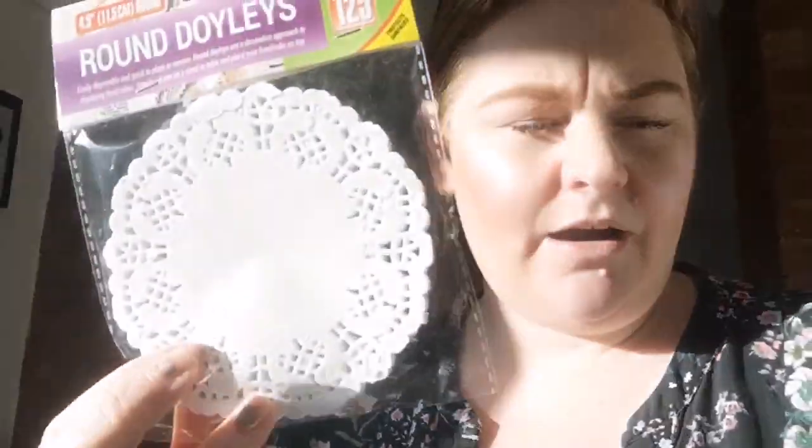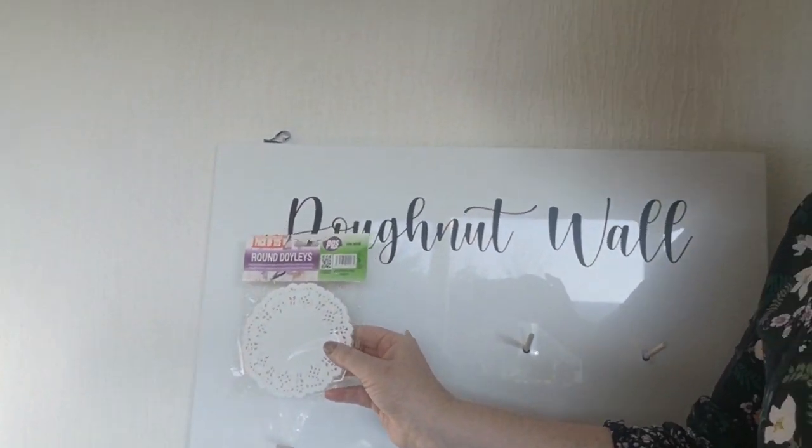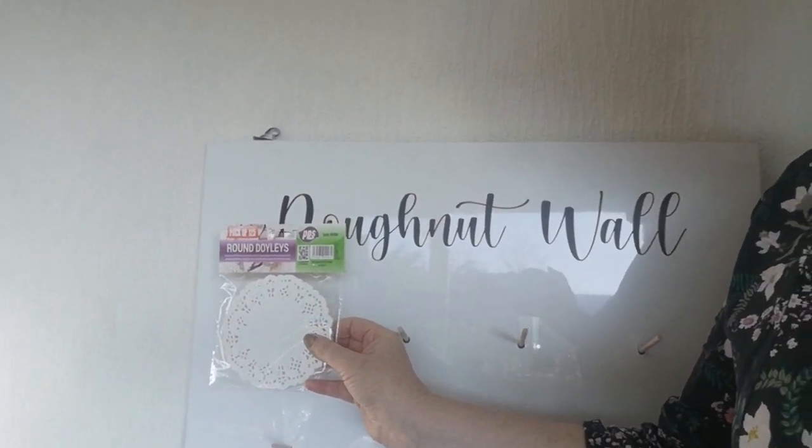So I've been clearing through everything, trying to organise what I need to do. Oh, that's what I wanted to show you. So these arrived. I ordered these from Amazon, and they are 4.5 inch wide doilies, which I'm going to hole punch in the middle and put on the donut wall. As you can see, they actually fit perfectly, and it just makes it a little bit more hygienic when people are taking a donut.